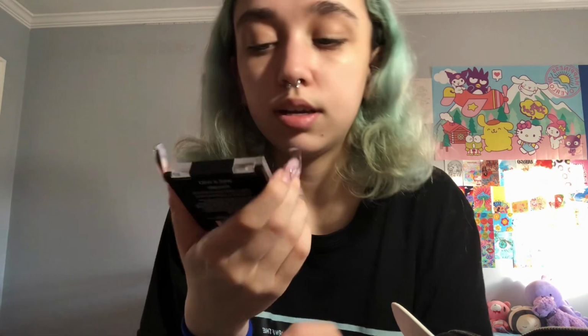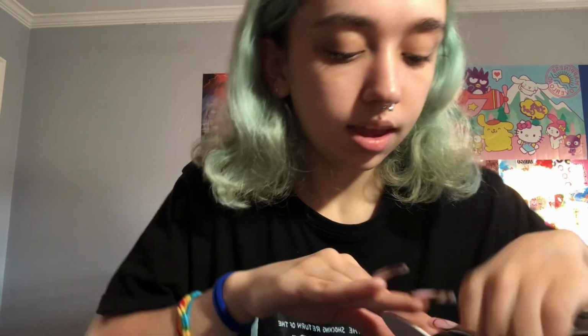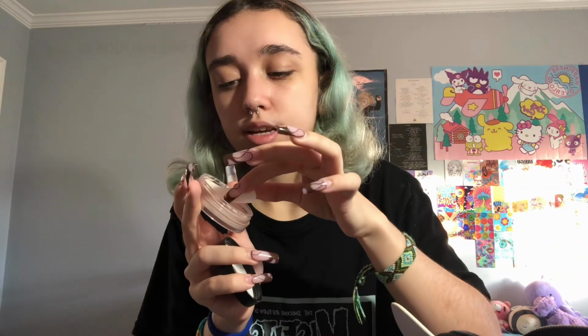Then Wet n Wild highlighter, shade Precious Petals. This has lasted me for a while. Recommend it. Cheap, drugstore, does not fail. We're getting to the end because I barely have stuff in here, but more e.l.f.